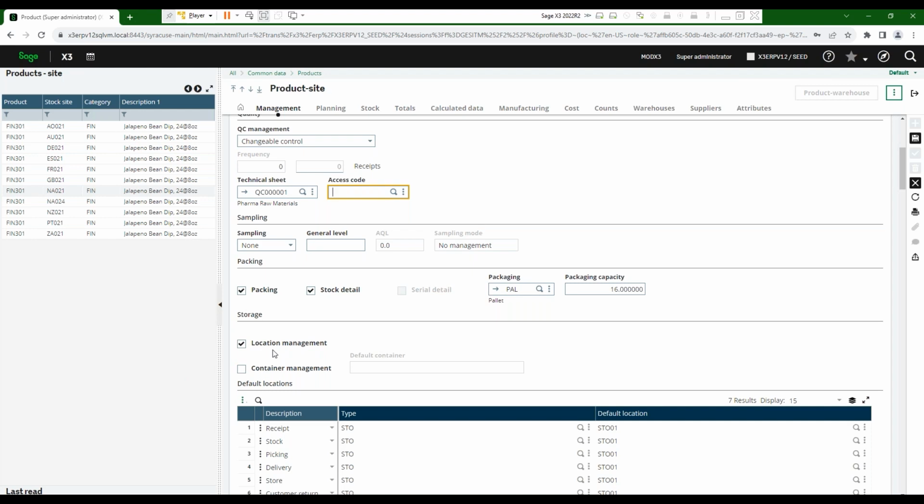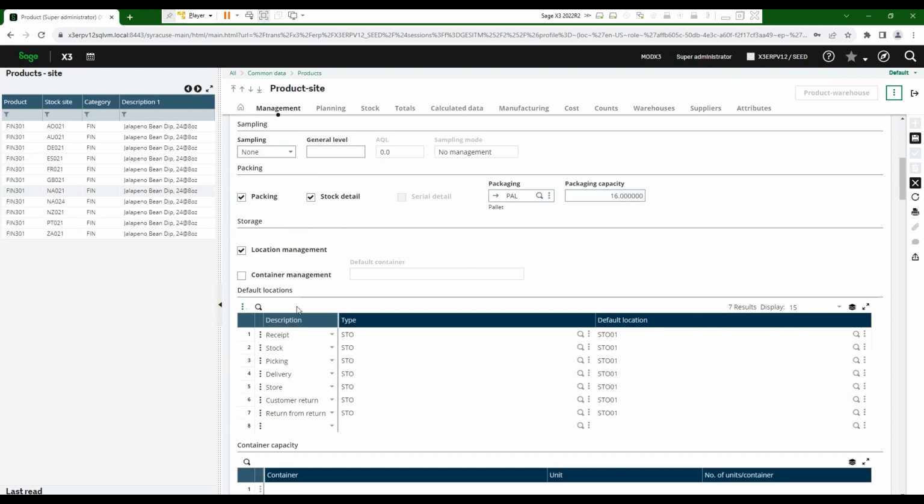From a location management standpoint, you can set up a default location. The idea is you create location types. Location types could be dockside, storage, assembly line, or you name it. You create as many location types as you want, and then for each location type, you would have your actual locations, like your bins, if you will.